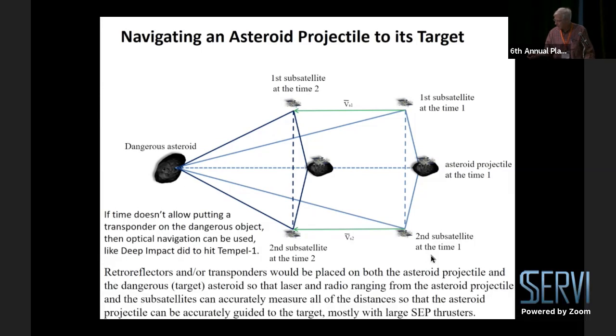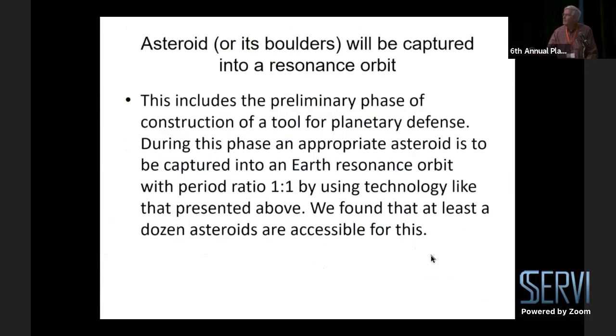I go to the next slide. So the idea, though, is not just, the first slide just showed deflecting a random asteroid that passed near the Earth directly into a threatening asteroid. But another idea is to capture the asteroid into a resonance orbit about the Earth, so that essentially you aim it to a keyhole so that it comes back to the Earth again on a one-year orbit.